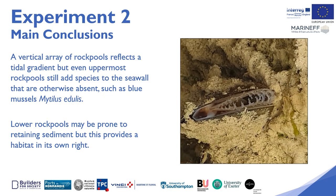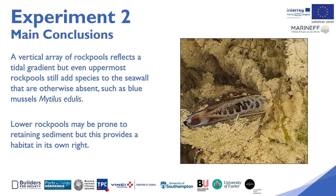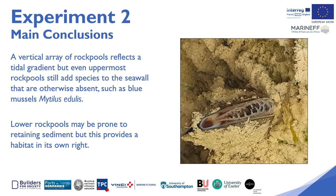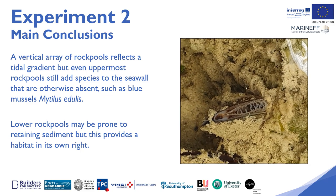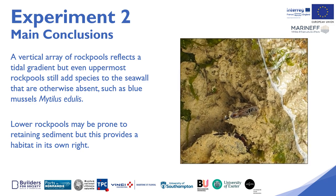The main conclusions from Experiment 2 at Hamble Harbour are that vertical arrays of rock pools reflect a tidal gradient, but even uppermost rock pools still add species to the seawall that are otherwise absent, such as blue mussels. We also found that lower rock pools may be prone to retaining sediment, but this provides a habitat in its own right for infaunal species like worms and bivalves.